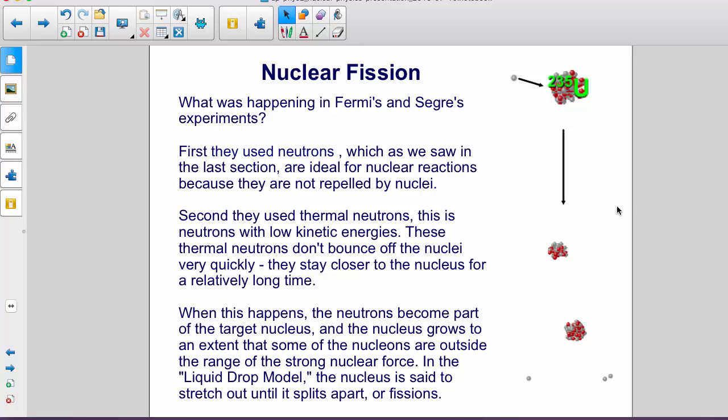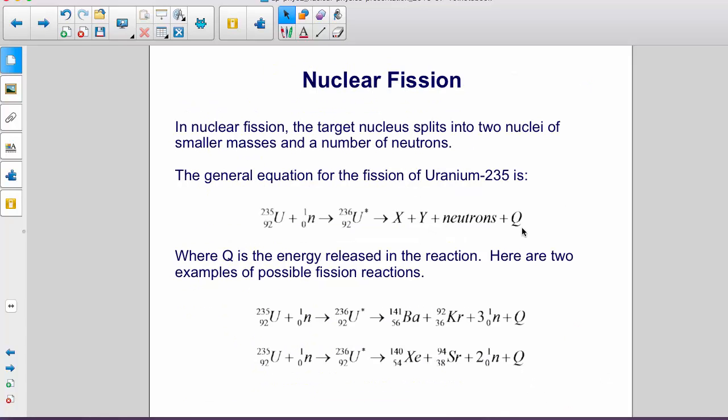In terms of the liquid drop model, the nucleus is said to stretch out until it splits apart, or fissions, and that's what we see here on the right. We have our thermal neutron entering uranium-235. We can imagine that it elongates a bit and then splits into these two smaller parts with the release of further neutrons. In nuclear fission, the target nucleus splits into two nuclei of smaller mass and a number of neutrons.